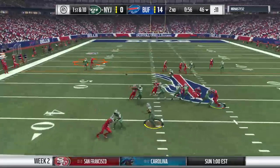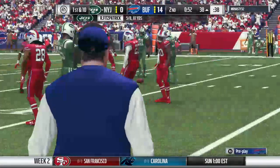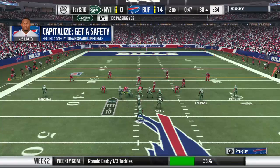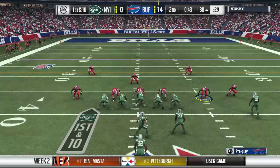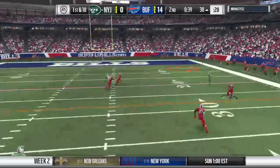A first down throw for Fitzpatrick. Throws left side, complete to Brandon Marshall. It's a pickup of 16 there, and it'll lead to a new set of downs. Looking to speed things up here, going with some tempo. And those first downs do add up. The offense keeps the ball moving downfield and keeps their defense on the bench, giving them a chance to rest.